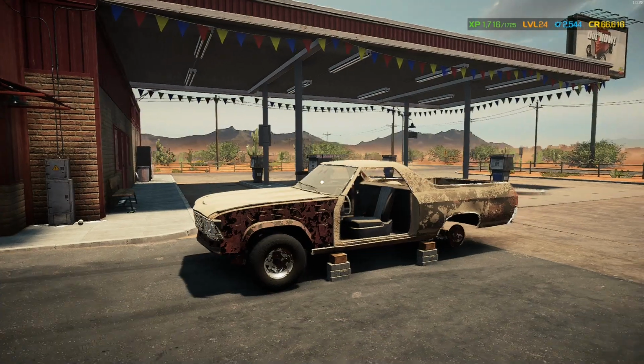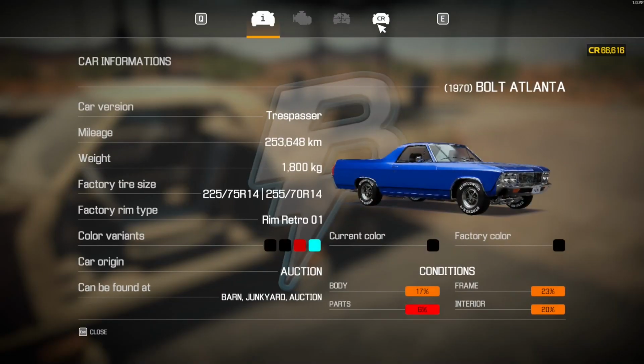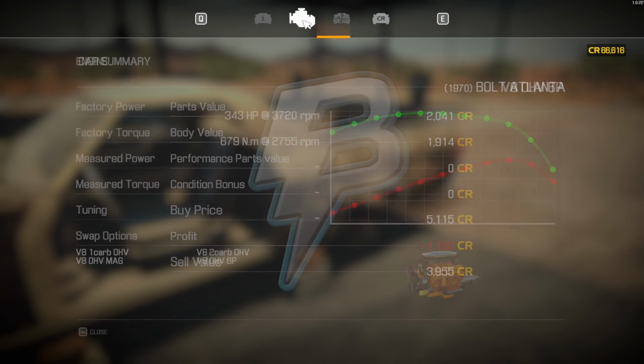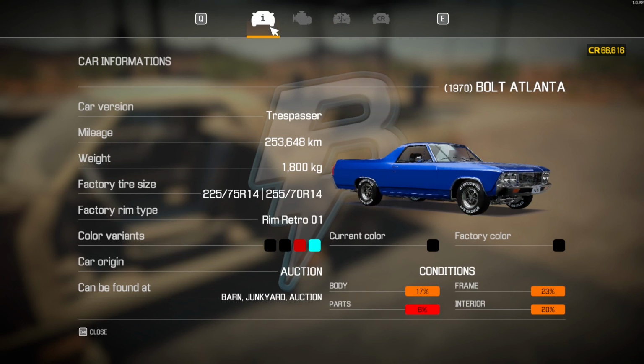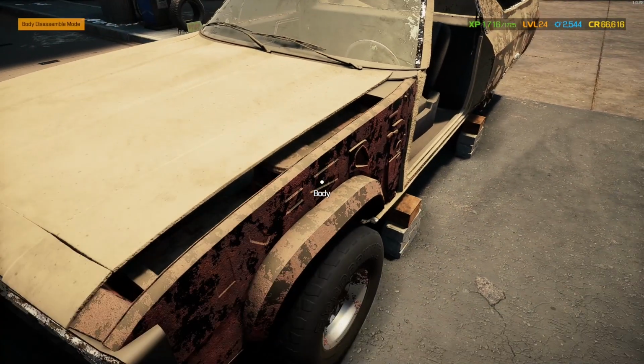Okay. Back at the shop. That wasn't too bad, was it really? Still made a loss on it. Bloody hell. Must be, I mean, it's not in that bad a condition, is it? Okay, parts are 6%. That engine is absolutely shot, isn't it? Absolutely knackered.